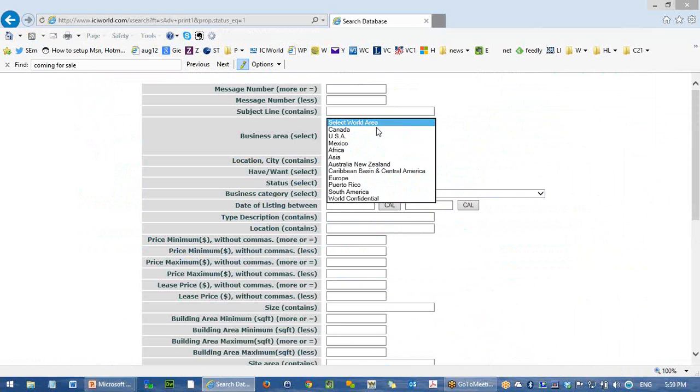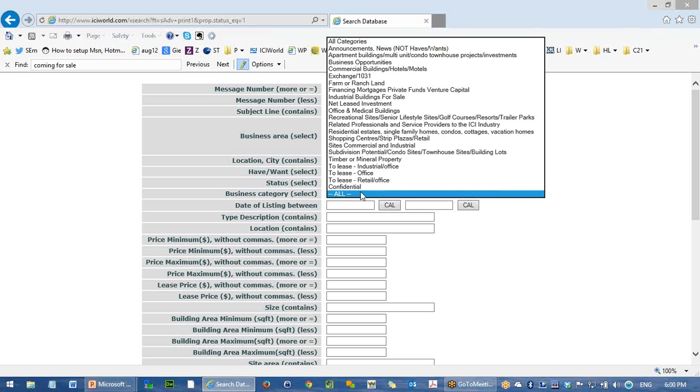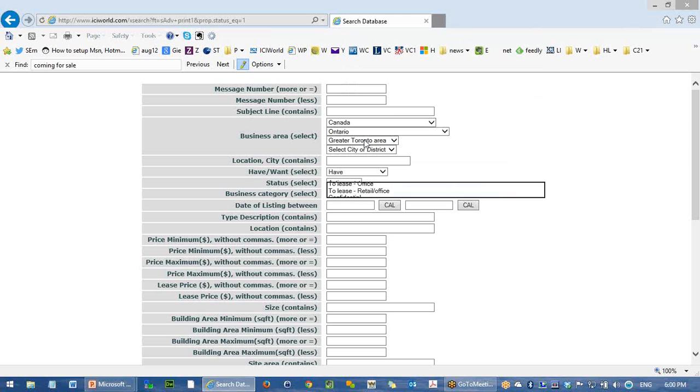You can choose a particular area. If it happened to be Canada, you can choose any area in the world. And if I just wanted the Greater Toronto Area, I wanted to search the haves in a particular area. Haves are the properties for sale and for lease. We do not delete the listings. We give them various category statuses. I only want to search the active listings. You may wish to do that. And if you don't get very many returns, you might search some of the inactive ones, contact the people, and do some networking. And if I wanted to search shopping centers, I could do that.